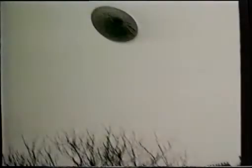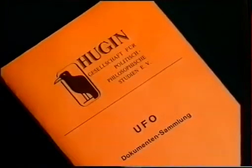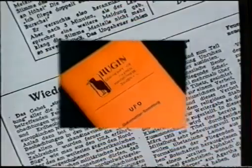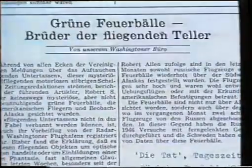These are low-altitude test flight photos. On this enlargement we can see the pilot in the cockpit. UFO information is also available from the Huygens Society. Next, our translator comments on some newspaper clippings.